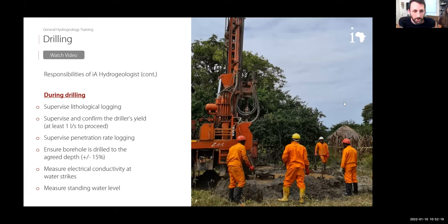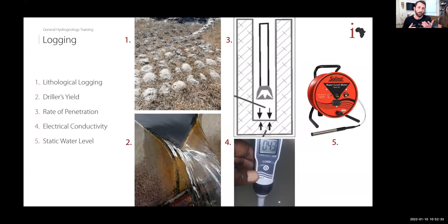All right, so we can thank Leonard for that great demonstration, a very educational video. I hope that it clarified some of the things that we talked about so far. And so now we move from the drilling to, well, we actually were still in the drilling, and this is just a recap of what we need to be logging or what we need to supervise during the drilling. So we said the lithological logging, the driller's yield, the rate of penetration, the electrical conductivity at the water strikes, and the static water level at the end of the drilling, okay?